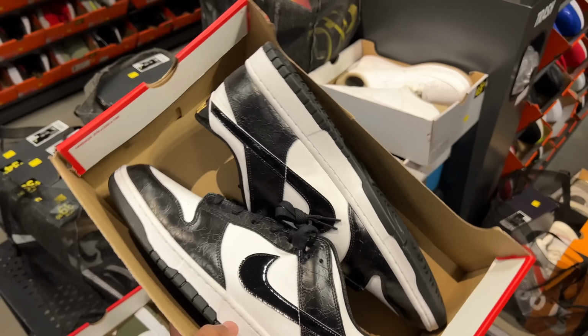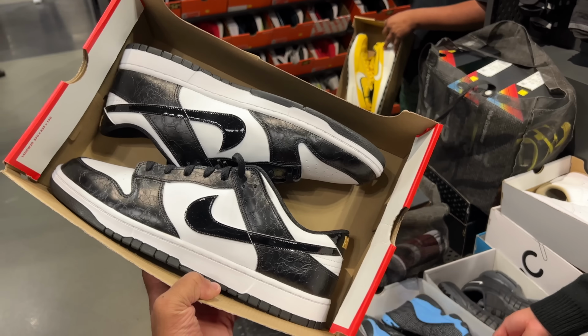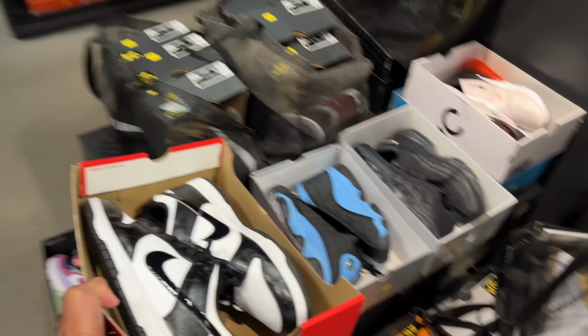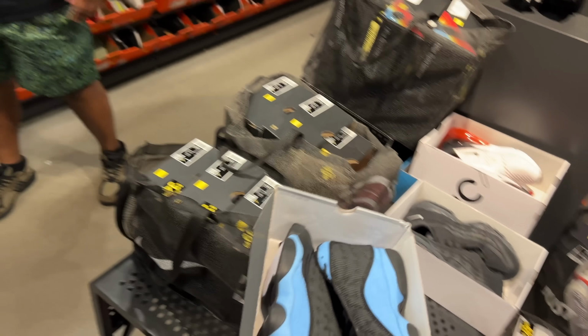What are these called? These ain't the pandas though. Yo, size 15, 60 beans. I have never seen these joints. Again, these are not the pandas. The texture is a little bit different. They got a gold Nike swoosh on the tongue. 60 beans the price. They got some 13s in the building. These are 100, 8.5. Not bad price.